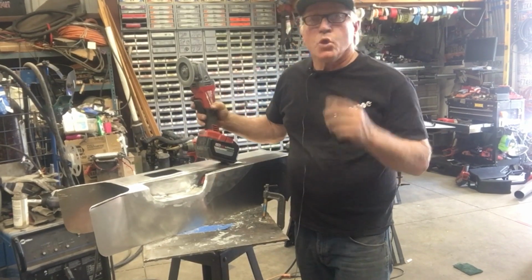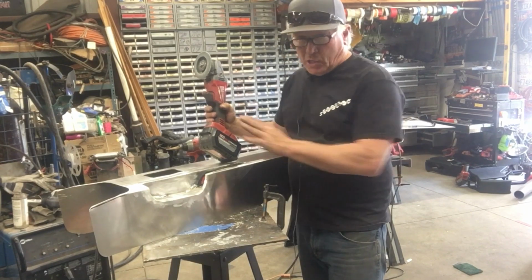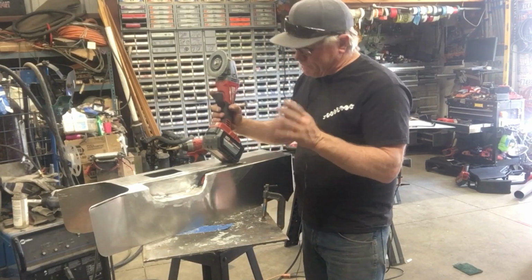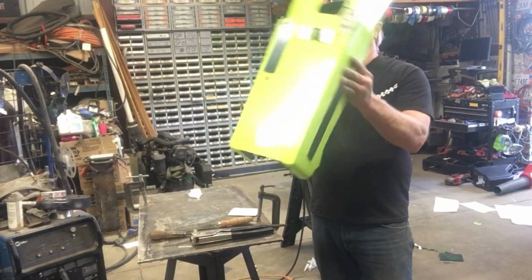All right, we're just finishing up a little bit of the aluminum work on our new center console. A couple of things left to do. We're going to throw a couple of switches, things like that, some mounting holes, and we'll have this thing in. And just like that, we've got it done.